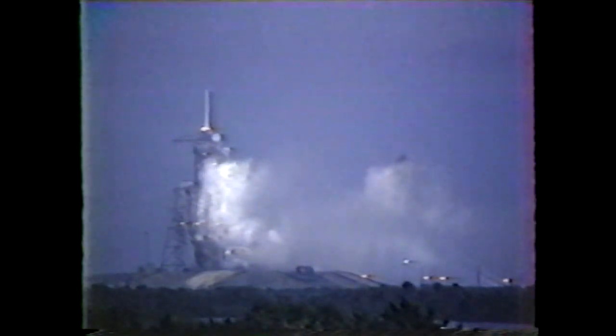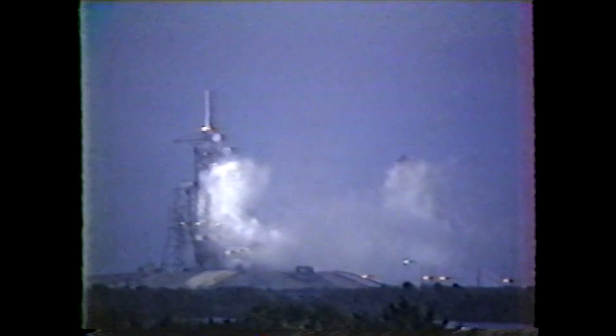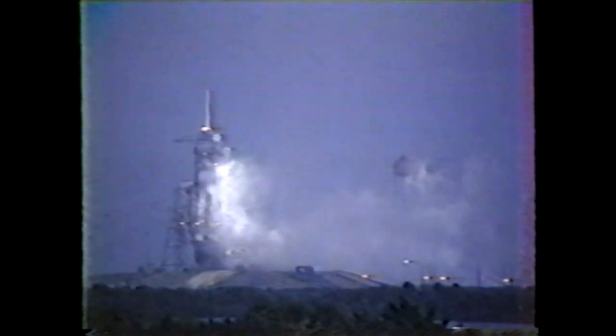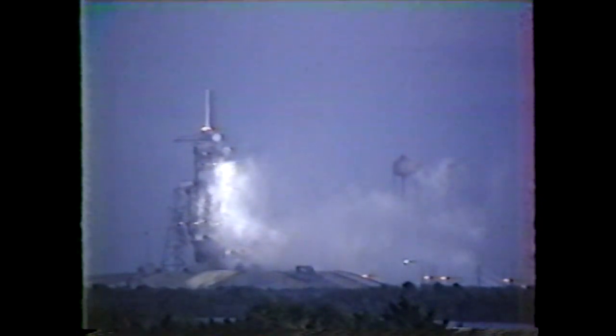Minute remaining until main engine cutoff. Main engine performance still flawless. The throttling down momentarily to maintain 3G load limits. That throttle down occurring now. At 8 minutes into the flight, we should be at 23,000 feet per second velocity, and it looks like we're going to be right on that mark.